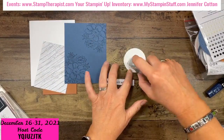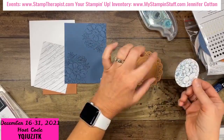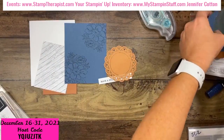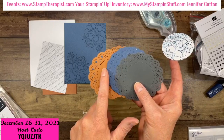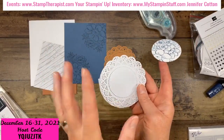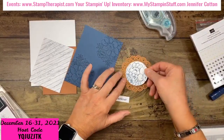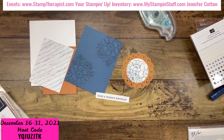Okay, so I'm going to use Stampin' Seal and attach the circle flat to the doily, which, by the way, these doilies come in 3 colors. You're getting half a pack with the class. It's Cinnamon Cider, Basic Gray, and Misty Moonlight, and they're white on the other side, so you can use it white or color it. And I almost did that on this class, but then I didn't, so whatever.